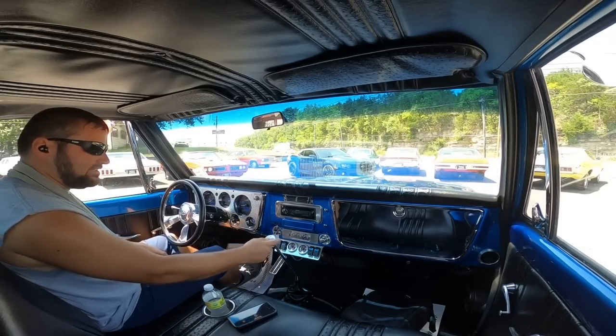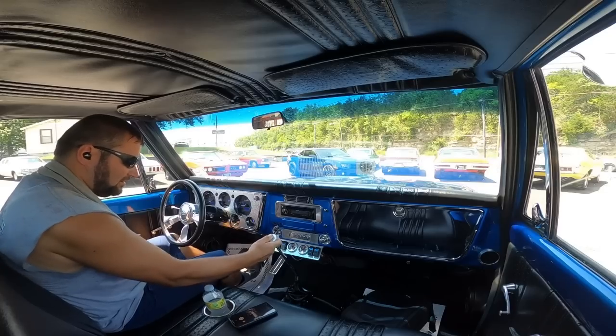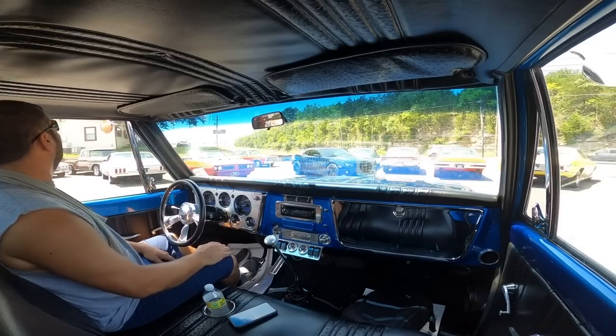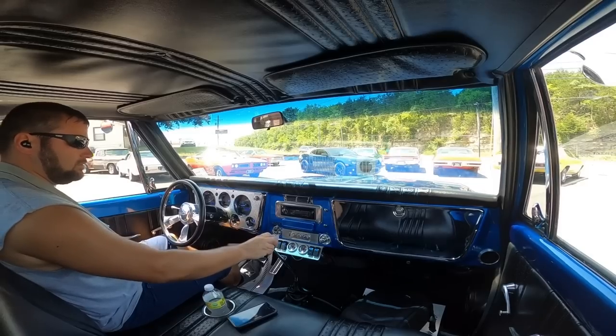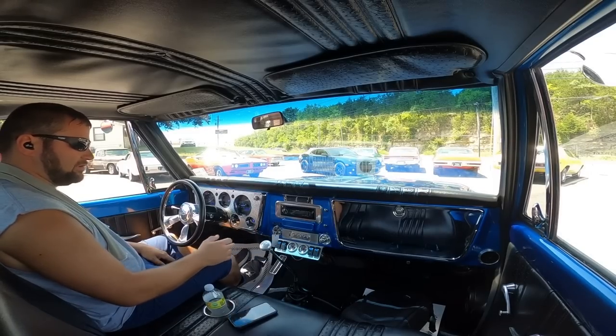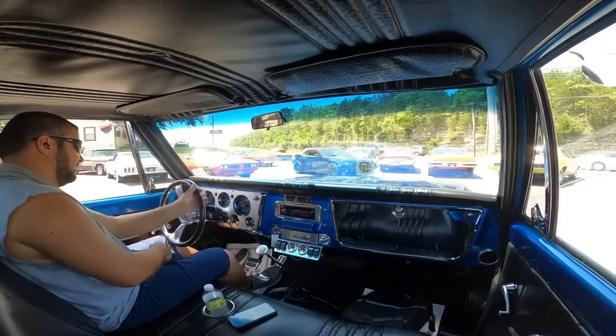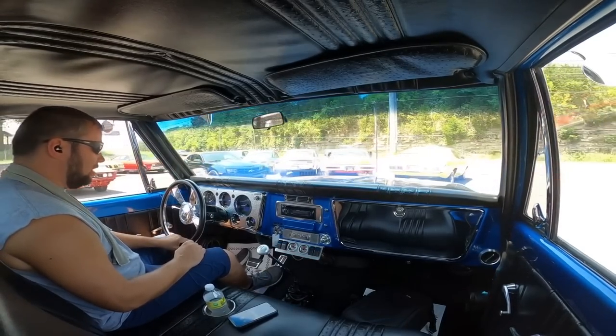Shifter's really, really tight. I mean, so you won't reverse, but it skips over to neutral there. There's reverse, neutral, drive. Okay, good deal. Time to roll out.